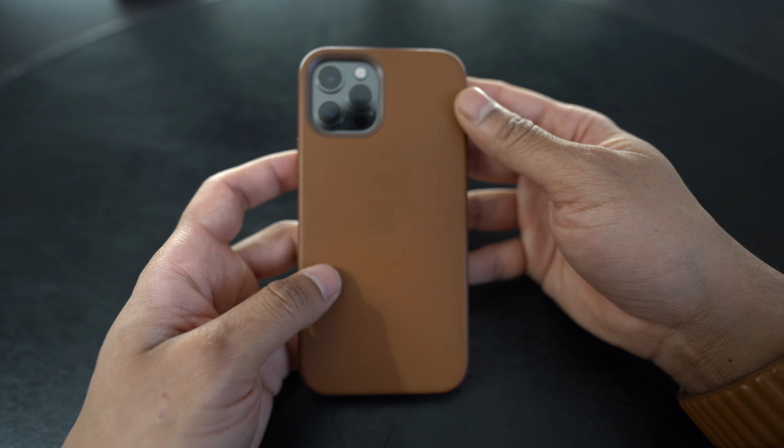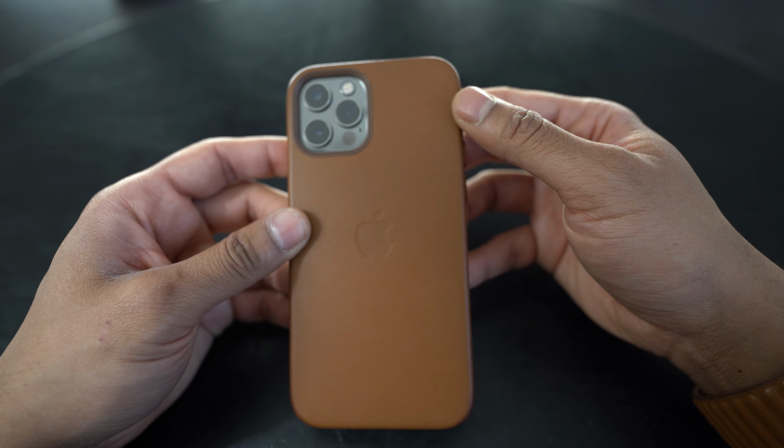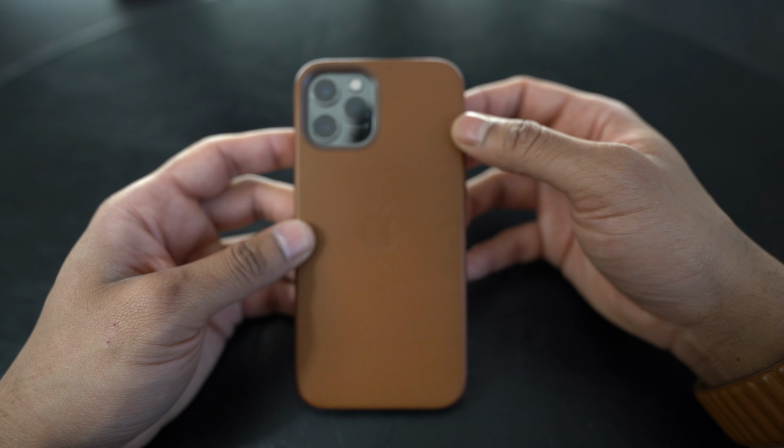Now, I don't have an unopened new saddle brown case to compare it to, but just comparing videos that I have from before and also the photos that I've taken before of the case, I am pretty happy with how the patina is developing.